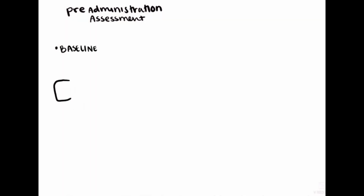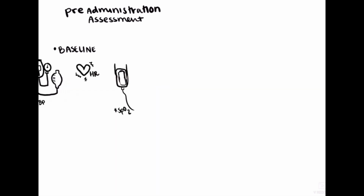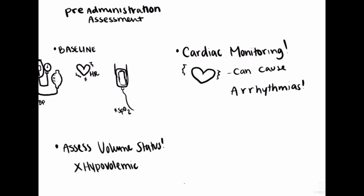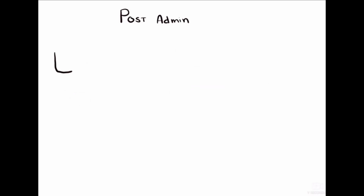Yep, gotta stay safe. So let's talk about pre-administration assessments such as baseline. We're going to get blood pressure, heart rate, and their SpO2. We're also going to put a cardiac monitor on them. Why? Because a big side effect is arrhythmias. And then lastly, we're going to assess their volume status because if they're hypovolemic, it's not going to work as well. So we need to make sure we add in fluids for them.